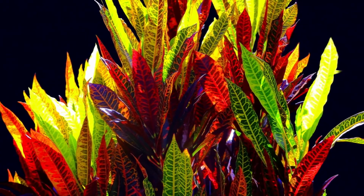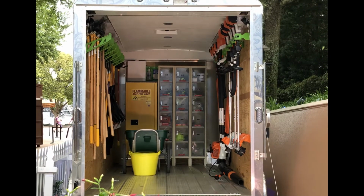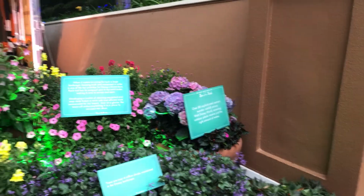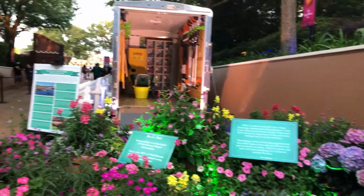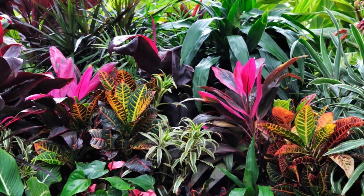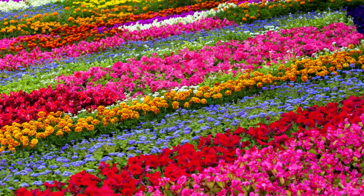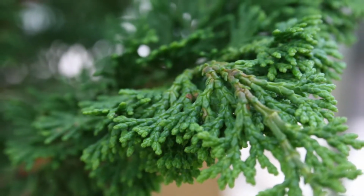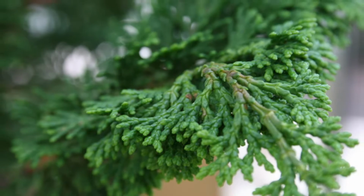Now, the inside of the trailer we have here is full of landscaping tools. Everything Disney needs to keep their manicured beds and lawns looking beautiful year-round. The gardens of Walt Disney World represent everything from a dry desert to a tropical rainforest. Nearly 3,500 different plant species are incorporated into the landscaping. The species represent flora gathered from every continent except Antarctica.